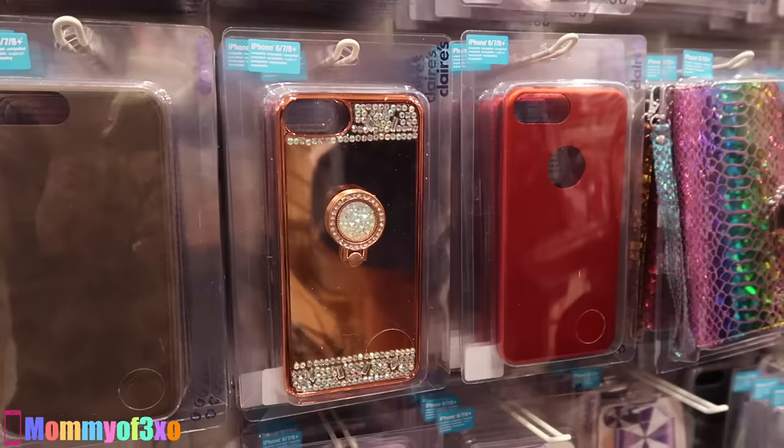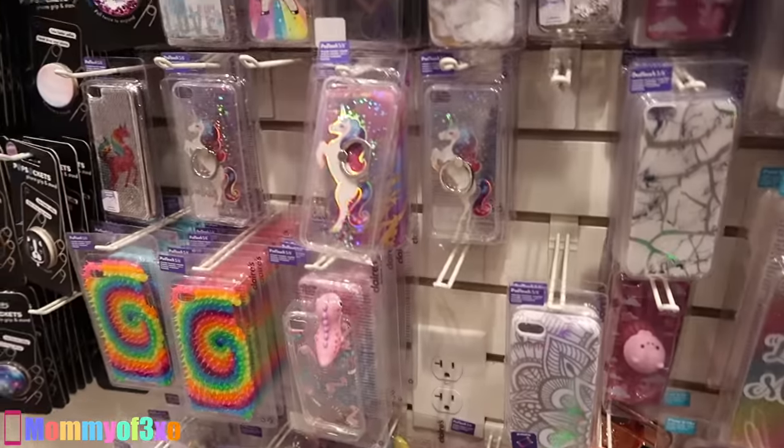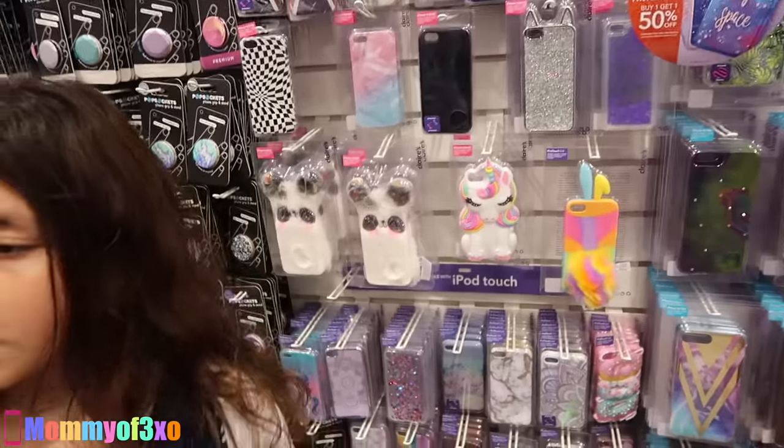That one's really pretty. That would be one that I would buy. I can't wait to put this on my phone. Which one are you gonna put on your phone first? You are? Yeah, I'm gonna put it on. We'll show you guys when we leave the store. They're gonna put them on their phones.